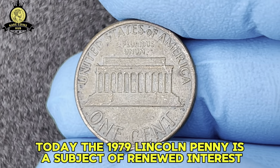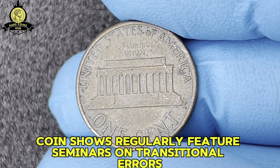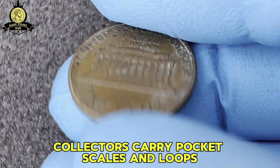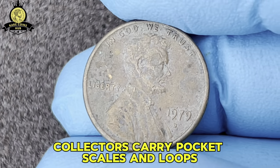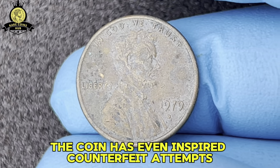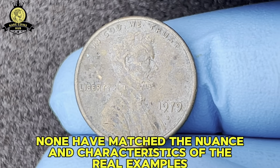Today, the 1979 Lincoln penny is a subject of renewed interest. Coin shows regularly feature seminars on transitional errors. Collectors carry pocket scales and loupes, hoping to find what Bruce found by accident. The coin has even inspired counterfeit attempts, though none have matched the nuance and characteristics of the real examples.